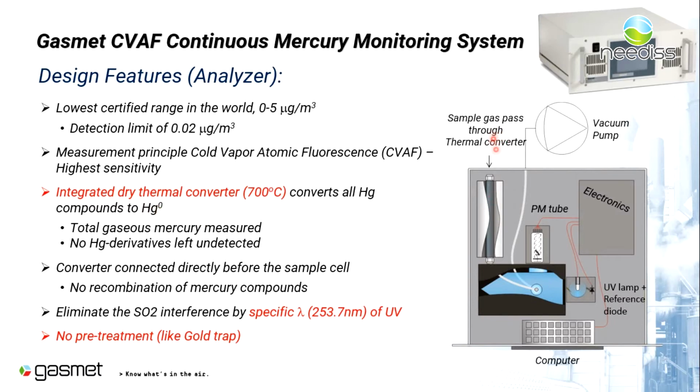So you can see from here, once the gases go into the converter, which is integrated with the analyzer sample cell, the converted mercury will be detected after conversion. So we can prevent the recombination of the mercury after conversion and also prevent the signal loss from the detector.